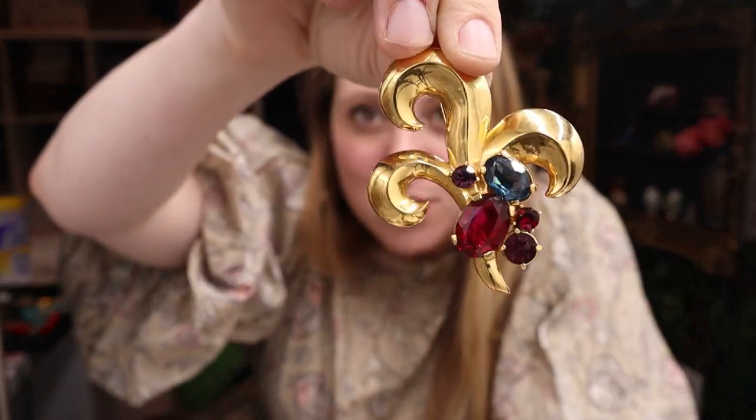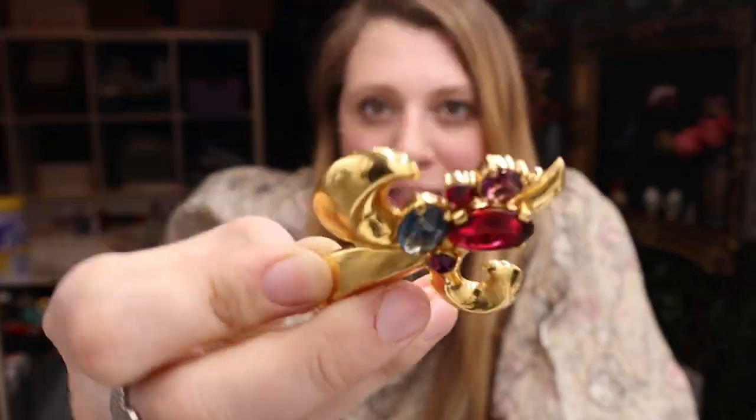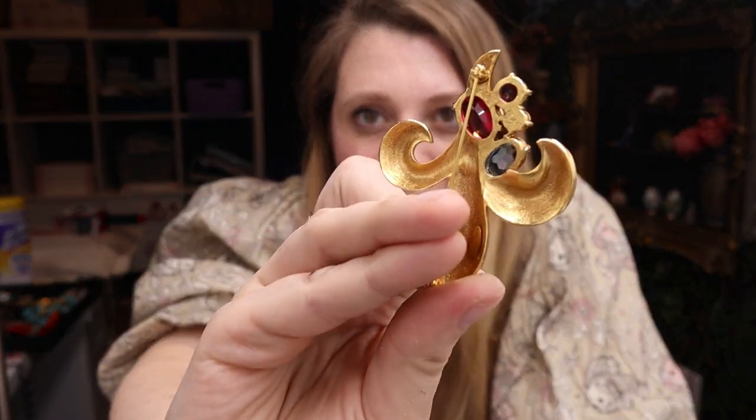Oh, just this one. Look at this. This is a Carol Lee. You guys remember this beautiful one? And then even look through the back. Okay. And then we had those West Germany clip-ons. We had Christian Dior. We had Signer. We had Joan.